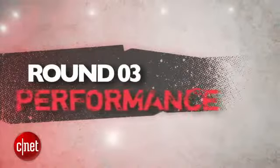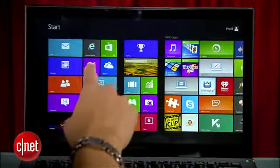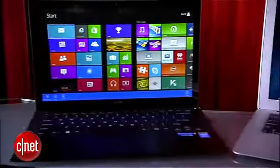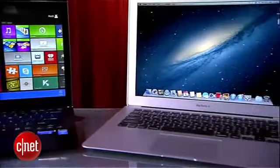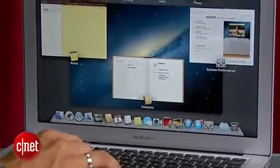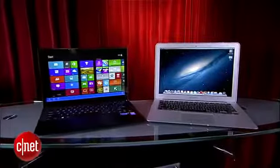Round 3 is performance. Sony sent us a 1.5 GHz Core i7 CPU with 8 gigs of RAM for our review model, and the MacBook Air we're using is loaded with their 1.3 GHz Core i5 processor with 4 gigs of RAM. Now, we know that's not exactly equal, but both bring the latest Intel Haswell processor chipset.